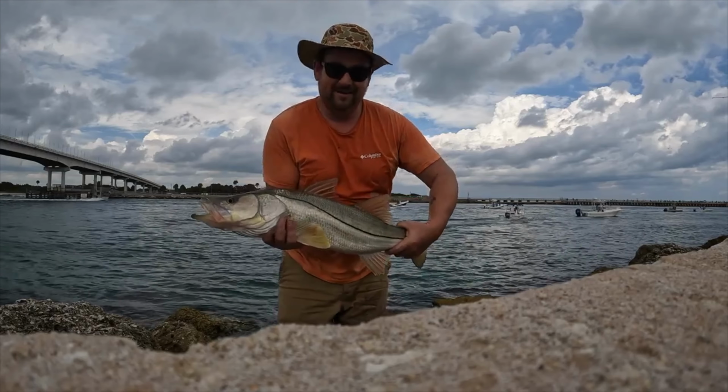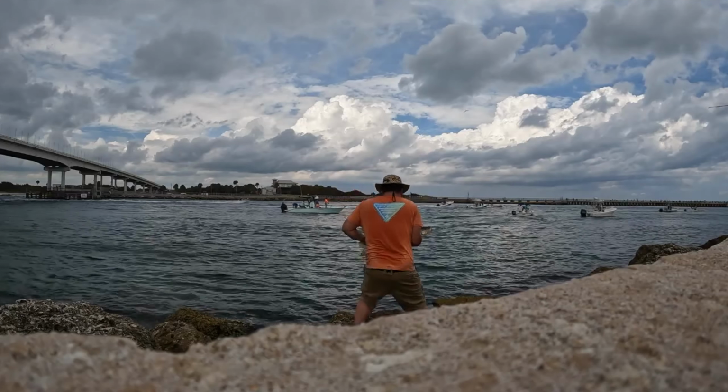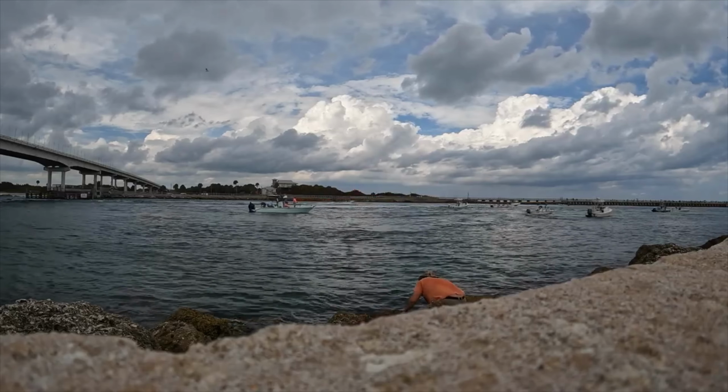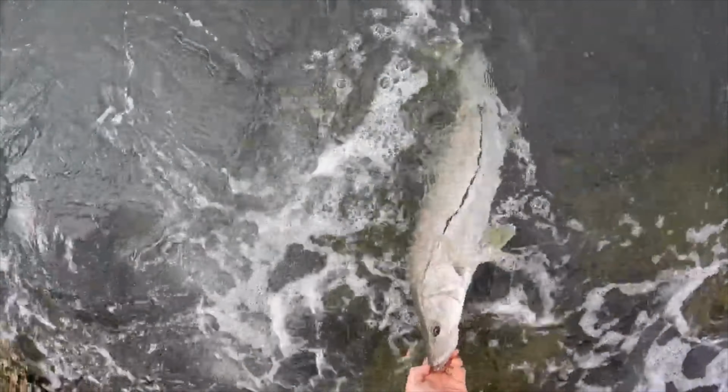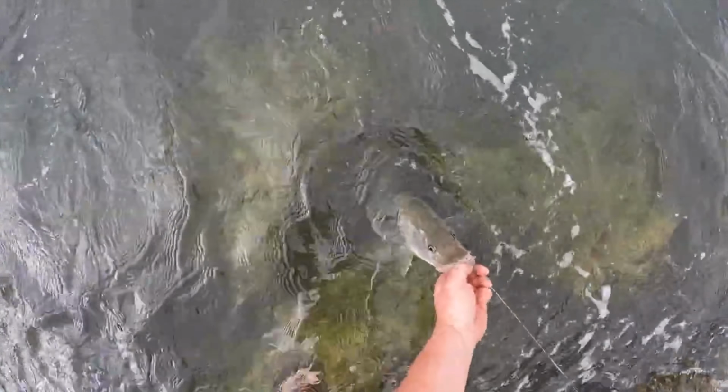Right around these buttresses are a great place to start because I fished here last year. Although I wasn't fly fishing, I caught quite a few snook in October. It's January now, so it's really not snook season, but I figured I'd put a couple clips of that last trip in here to show you.